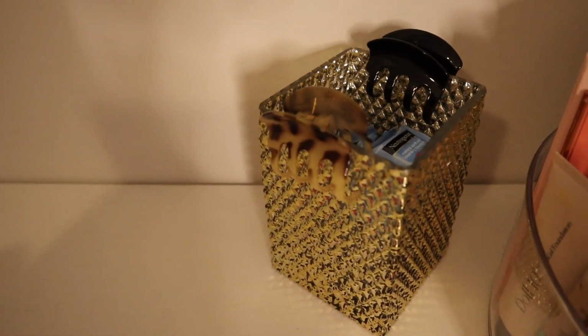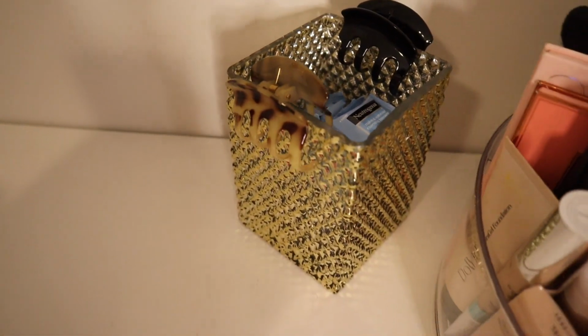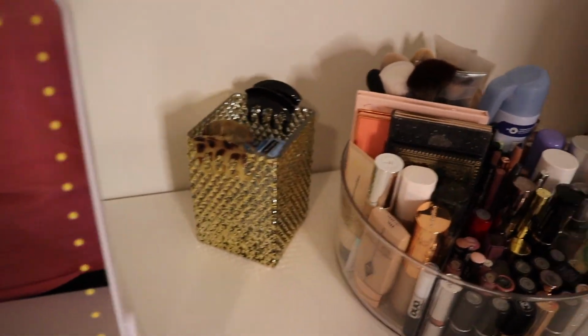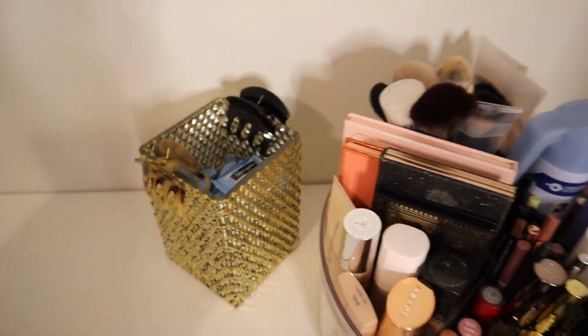Back here, this piece is also from Marshall's. A lot of my stuff I get from Marshall's and Home Goods. I just kind of see it, don't know where I'm going to put it, and then eventually it gets put to good use. So I keep just my single makeup wipes in here from Neutrogena and some claw clips for when I'm doing my makeup.